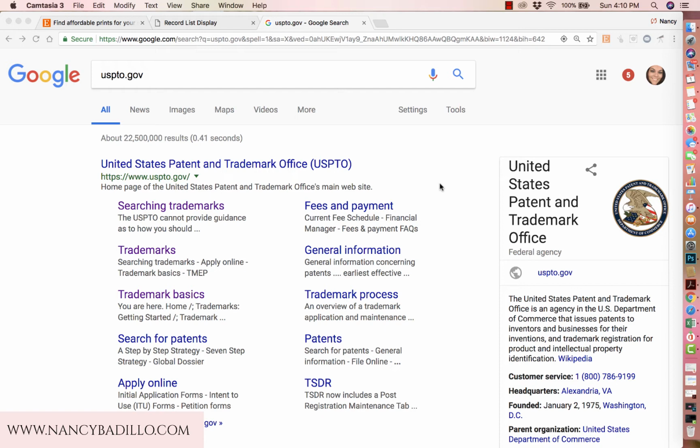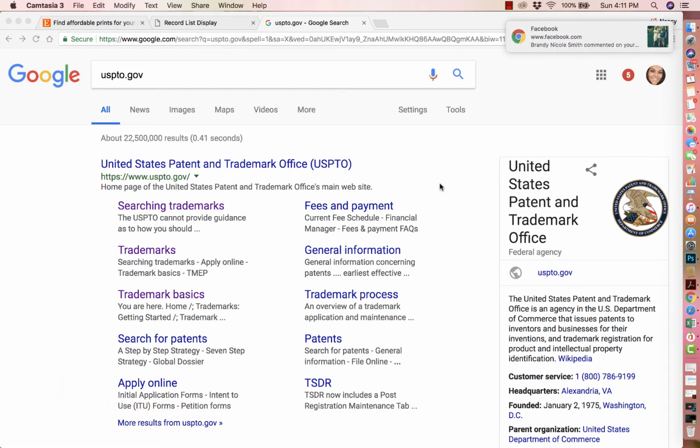And what is a trademark? So basically, a trademark is a word, a phrase, a symbol, or a design that identifies and distinguishes the source of the goods from another party. And when it's trademarked, it means that you are not allowed to use it besides whoever trademarked that word or phrase or symbol.